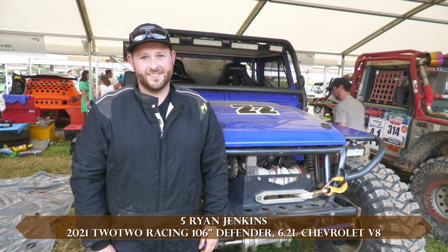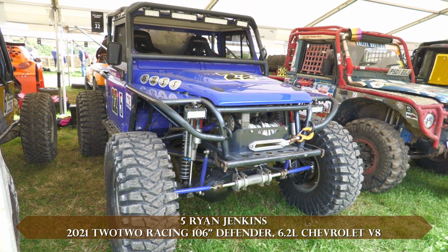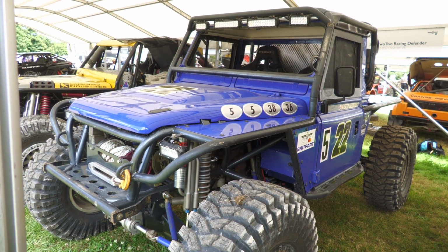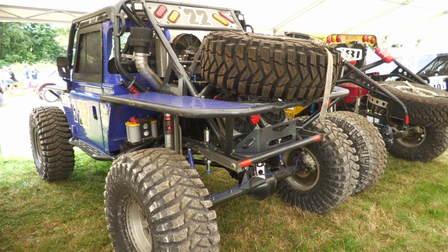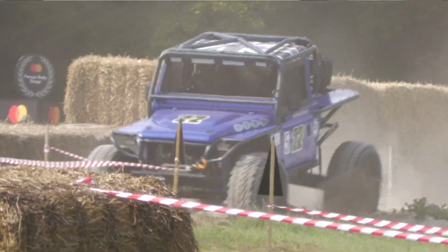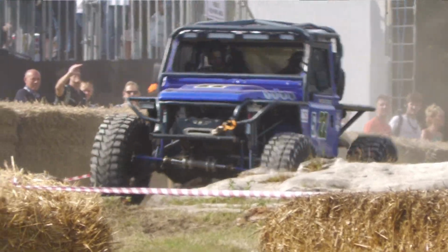Ryan Jenkins, well-known 2-2 racing in car number 5, one of the extreme drivers. Love this car, looks like a Defender. It definitely is not a Defender. Has tremendous success out there, a very, very experienced driver, and also a veteran here at Goodwood. Looking forward to seeing him out on course and really showing off what his 2-2 racing 106 Defender can do.